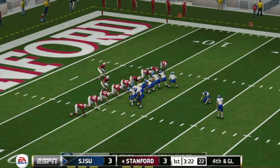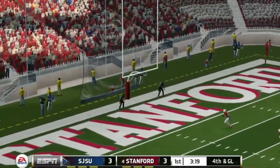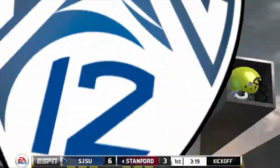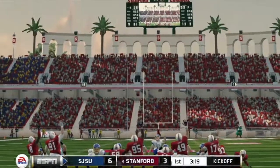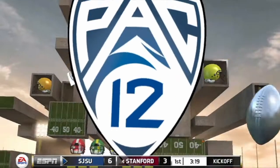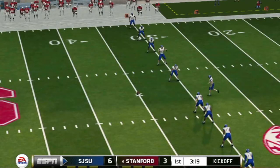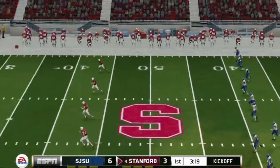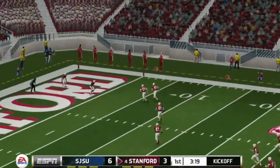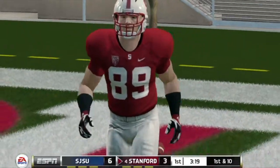This isn't much more than an extra point. San Jose State is looking to go up by 3. Kicks up, and it sails through the uprights. The kicker looks like he's ready to kick this one off. He really got a hold of that kick. And it goes into the end zone, down for a touchback.